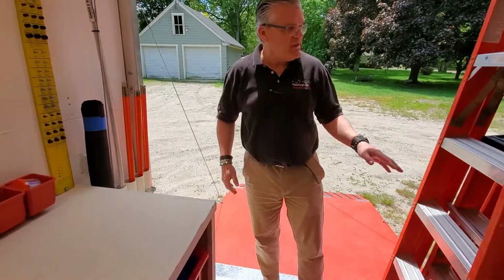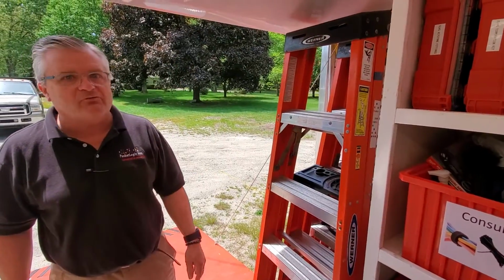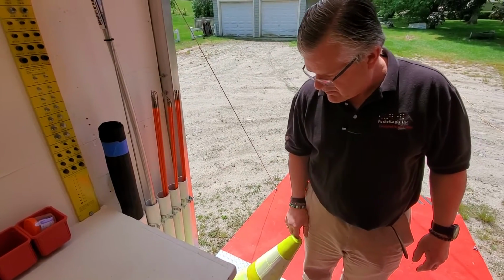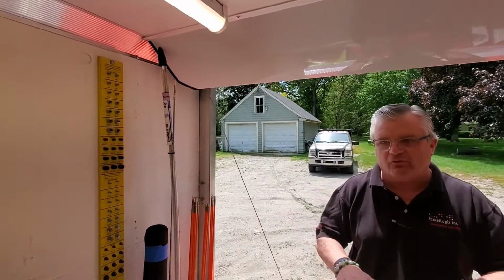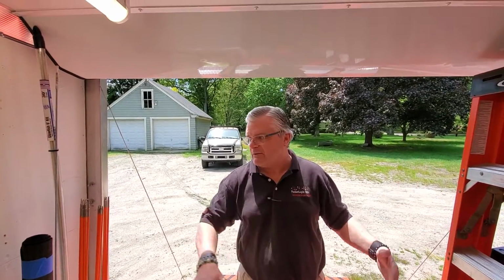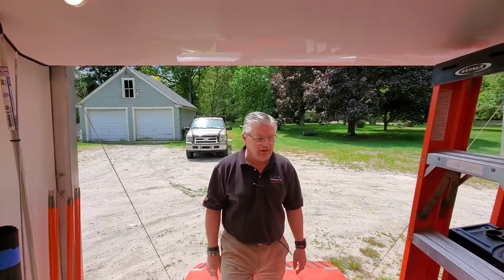Down here we have tons of ladders. There's more ladders up above, longer ones, as well as cable running fish tapes and safety cones. And this is a mat that we put on the floor before we put a ladder on. We've done installs in gymnasiums where there's a parquet floor that just got varnished, and we don't want to mess that up, so we put this down. It's soft and that cushions any of the feet on the ladder.